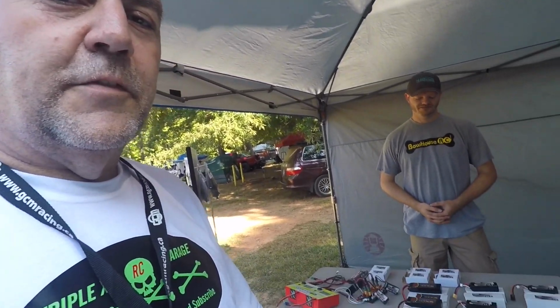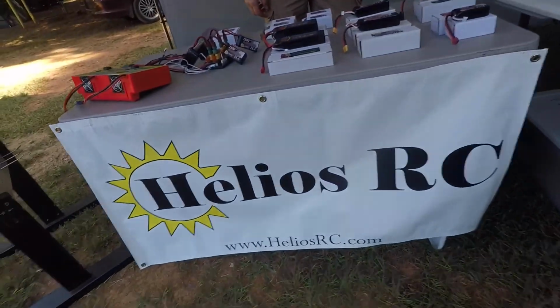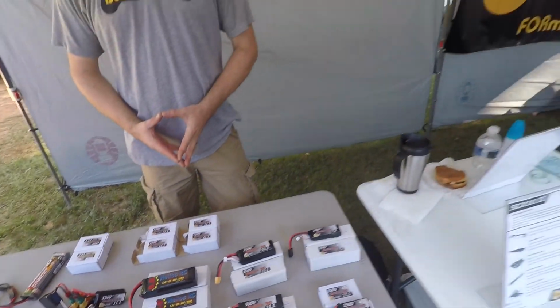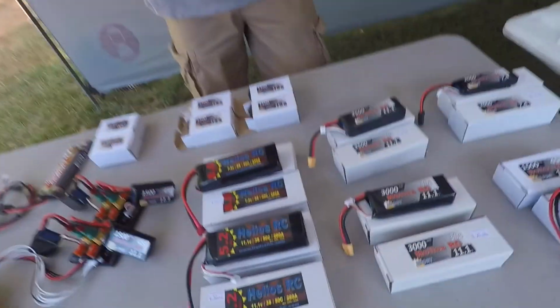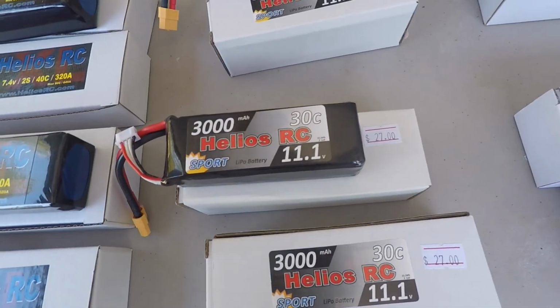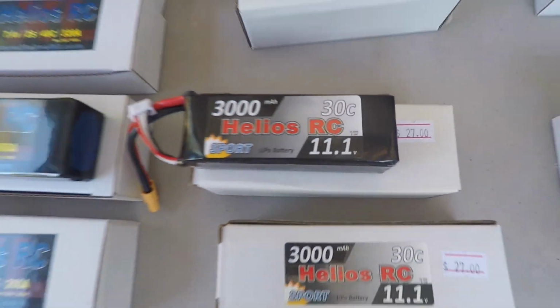And I'm checking out some batteries over here from Helios RC, talking with Nick here. So Nick, I hear your batteries are awesome. Well, I appreciate the kind words. Helios RC is a local company in North Carolina, and we carry premium batteries, so really high quality stuff. And we don't charge crazy prices for them. If you want to pay more money, you can certainly pay me more. I won't argue.